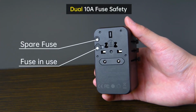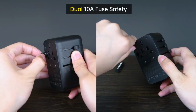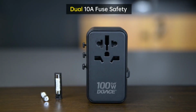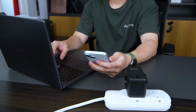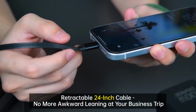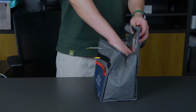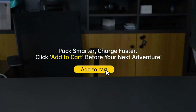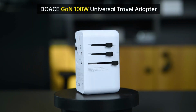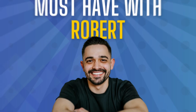It also includes built-in USB-C cables, so you don't have to deal with tangled cords in your backpack. This is especially useful for frequent travelers, digital nomads, or anyone hopping between countries regularly. While it's a little bigger than basic adapters, the added charging power easily makes up for it. Overall, it earns its spot on this list because it simplifies your entire charging setup while traveling.